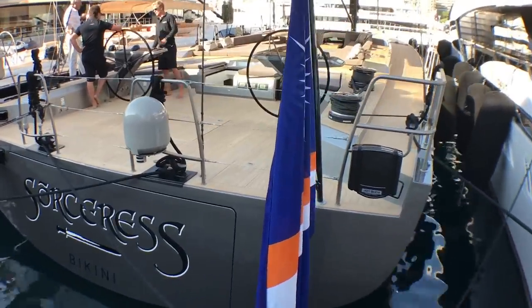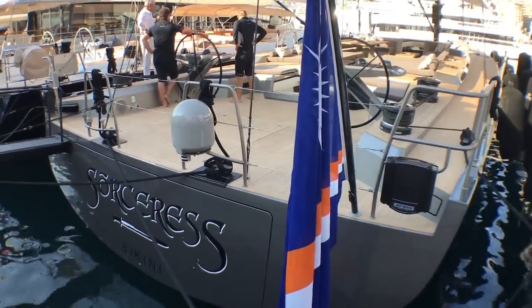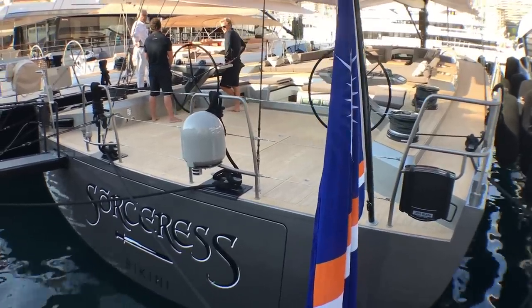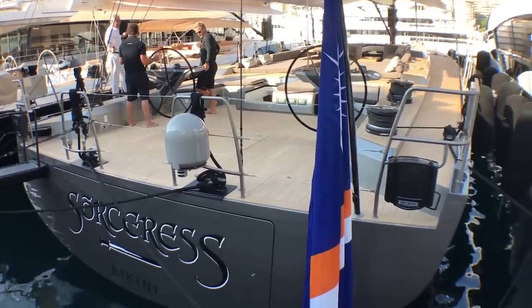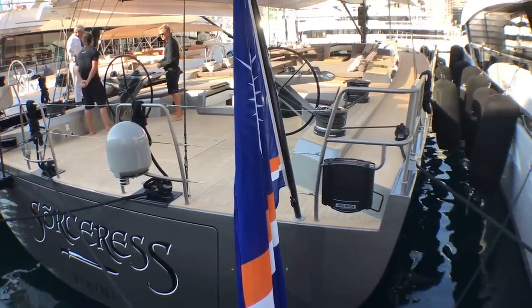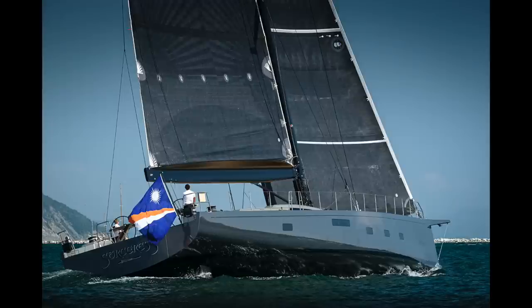Southern Wind are an Italian brand that build fast cruisers in Cape Town. They specialise in 95 to 105 foot performance designs, typically from Nauta and Farr, and Sorceress is the first of the 96.